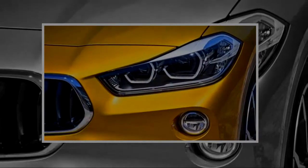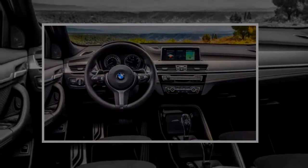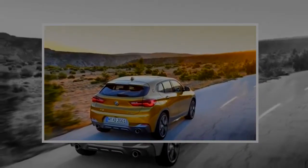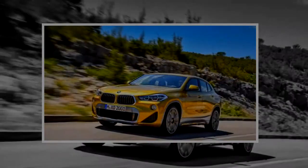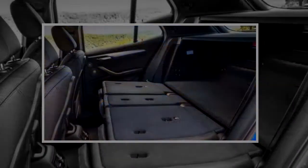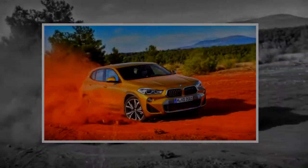A panoramic moonroof is also on the options list. Under the X2's hood sits BMW's 2.0-liter turbo 4 rated at 228 horsepower and 258 pound-feet of torque, paired to a standard 8-speed automatic with 3 modes: comfort, eco-pro, and sport. The inline 4 is good for a 0 to 60 miles per hour sprint of 6.3 seconds, according to BMW.